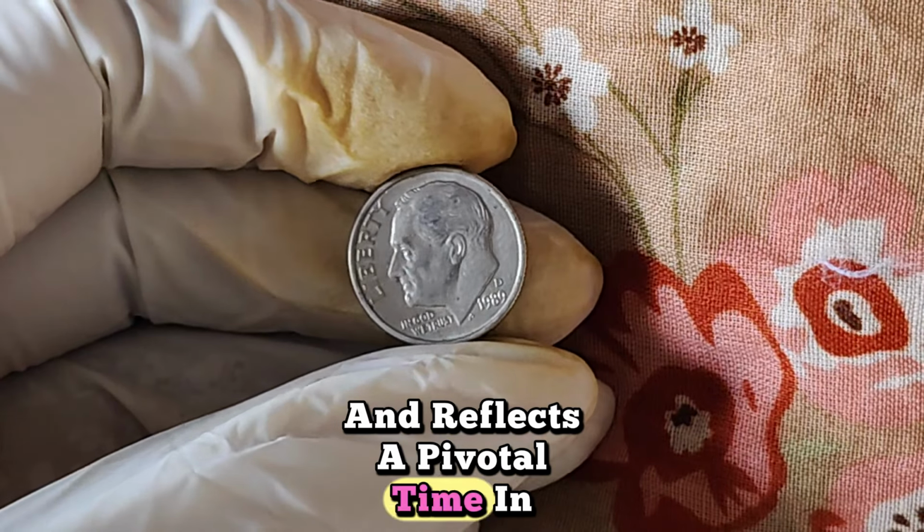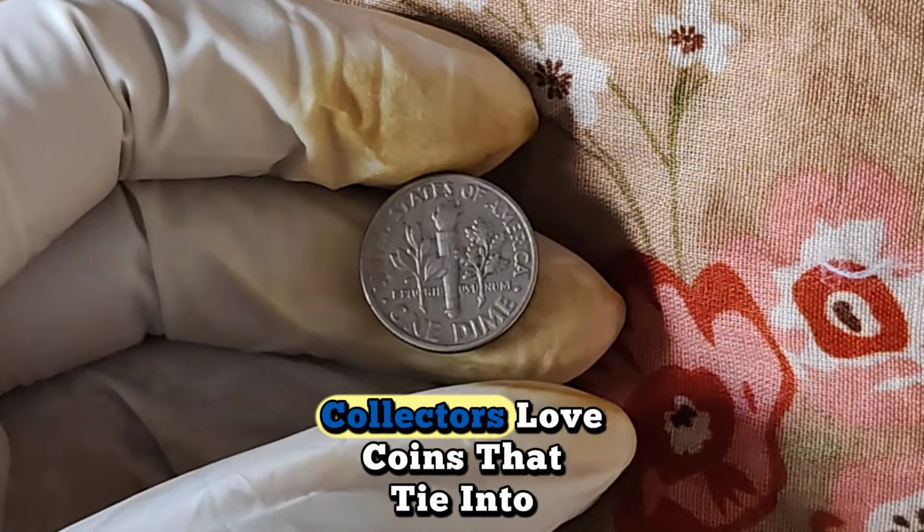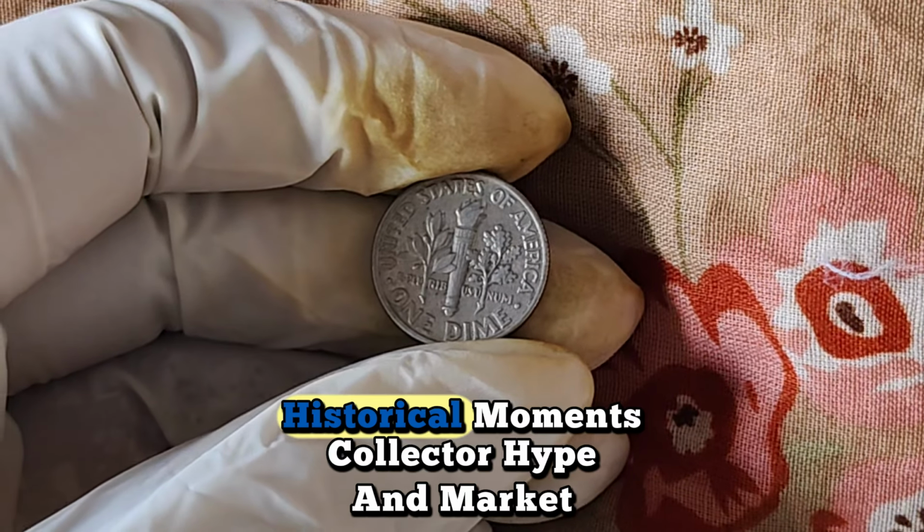Historical significance. Although it's a modern coin, the 1989 D dime captures the last phase of the Cold War era and reflects a pivotal time in American history. Collectors love coins that tie into significant historical moments.